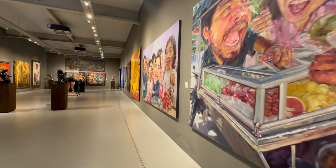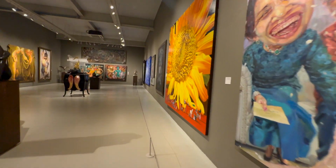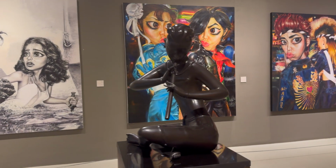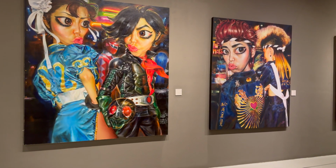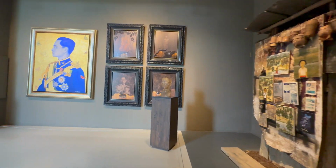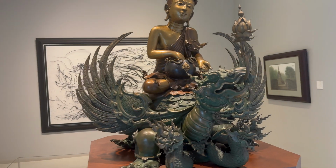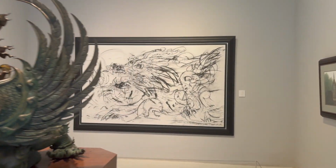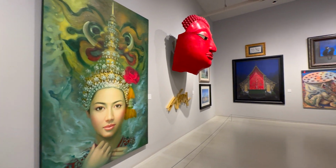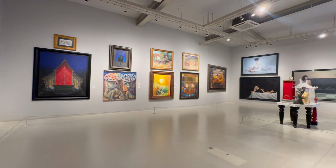Skip inside the 3 different galleries and you'll find plenty of paintings by local Thai artists, as well as some sculptural works. I really like these ones with the people with giant eyeballs. There's also several pieces of work that pay homage to the king, as well as Buddhism. Classic Buddhist iconography that is often interpreted in a contemporary way makes a visit to the art museum in Khao Yai really, really fun for anyone who loves art.